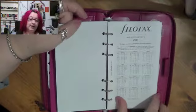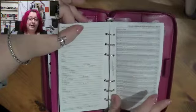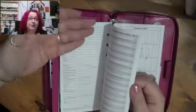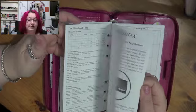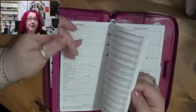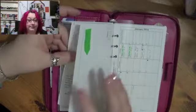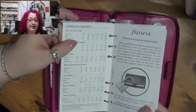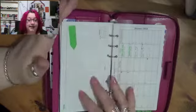I've got my 2014 year on a page, 2013, 2015, personal information that I haven't filled out yet. And then I've taken out some of the information section. I haven't got all of it. I don't need to know all the European members of the European Union and all that stuff. But I do have useful information like clothes size conversions, notable dates, weights and measures, that kind of thing. And of course my Filofax number, that registration that I haven't done yet.